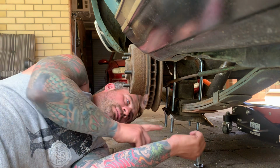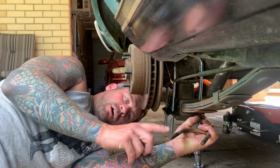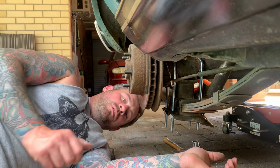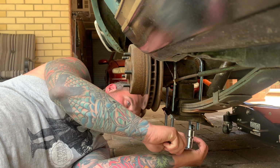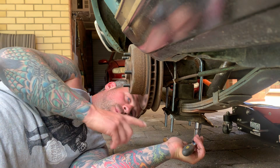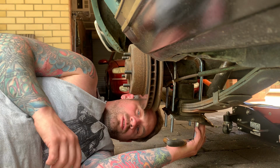Another thing you'll find is that the actual width of a lot of the aftermarket U-bolts is thicker than the factory ones, so they have a bit of trouble going through the base plate. So I had to pull those off, drill those out to a bigger size, and then they all fit. So there's a bit of dicking around when putting blocks in a car sometimes. It's not always straightforward.